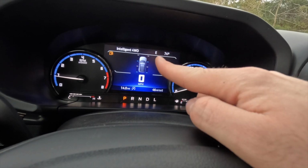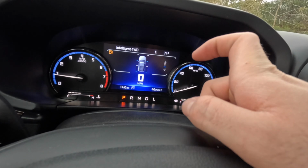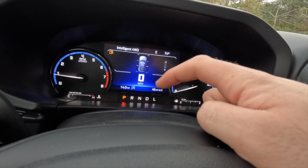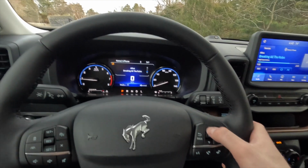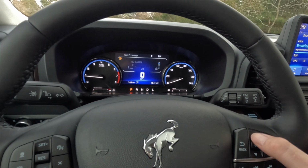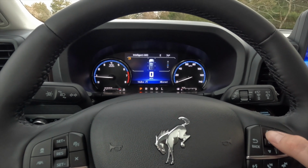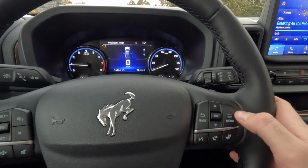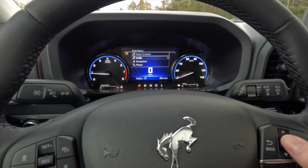And then it's also showing me the compass, the ambient exterior temperature, the digital speedometer readout, as well as the fuel range and the odometer. So again, to navigate throughout this screen, I have this button here so I can go in between my audio stuff. Then I have my fuel economy, trip 1, tire pressure stuff, back to intelligent four-wheel drive. But if I click this, I can also go into like my audio stuff.